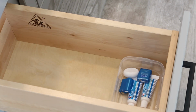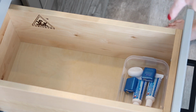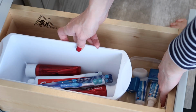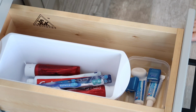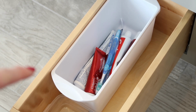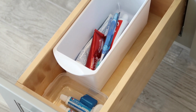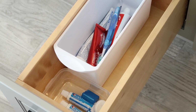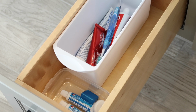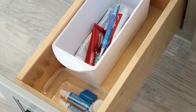And then in this drawer down here on the bottom, I just store my extra travel toothpaste and floss. And then I have this little container that I also got from Target, and it's just my extra toothbrushes and toothpaste. That way as I get them, I can just stick them in that container and I'm not running out of toothpaste at the last minute. If I find a good deal on them, I can grab a couple, stick them in there, and they're ready for the next time that I need them.